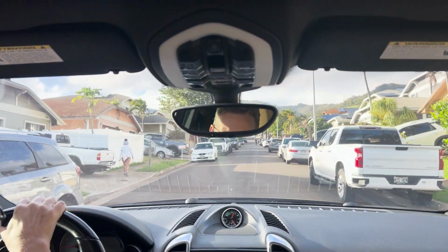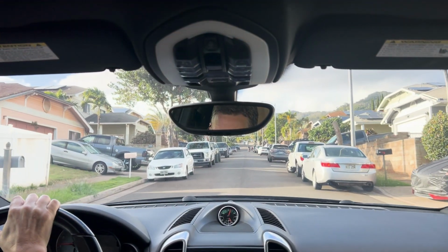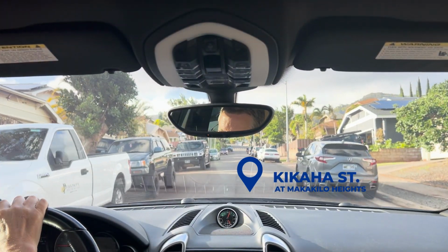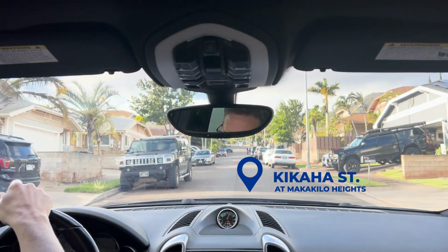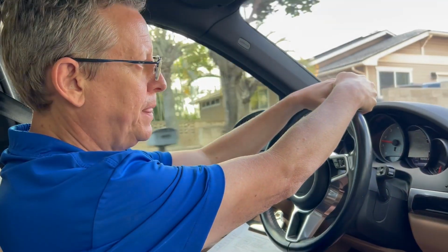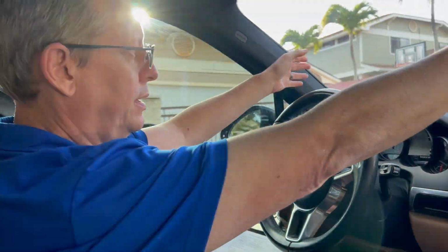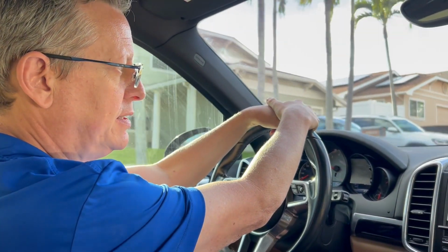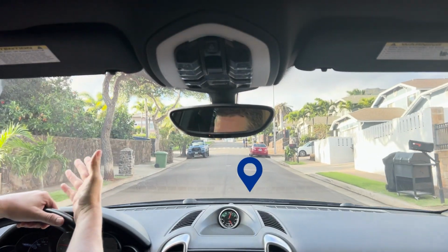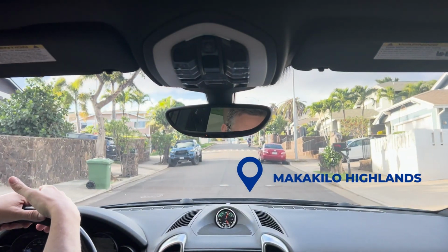Now I'm taking you up to the very top of Makakilo Heights, and it's actually off Kikaha Street. And we're going to run into a street called Umena Street. And Umena has probably the nicest homes in Makakilo. And just to give you an example, the neighborhood itself is Makakilo Highlands.